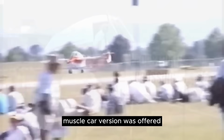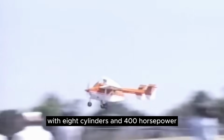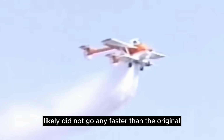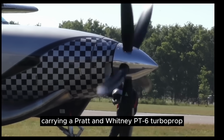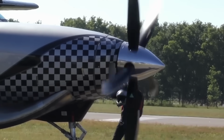A fire-breathing muscle car version was offered with a monstrous Lycoming IO-720 with 8 cylinders and 400 horsepower, which certainly should have helped in lifting heavier loads, but with the massive amounts of drag, likely did not go any faster than the original. As if the IO-720 wasn't enough, there was a proposed version carrying a Pratt & Whitney PT6 turboprop, but this version never left the drawing board.